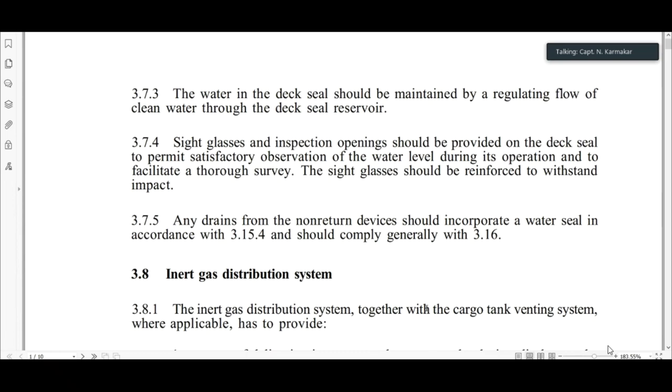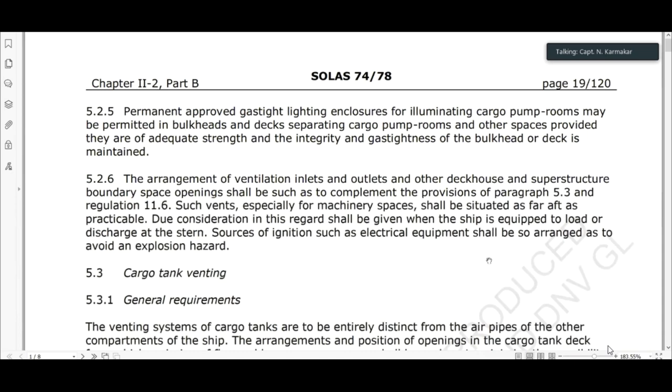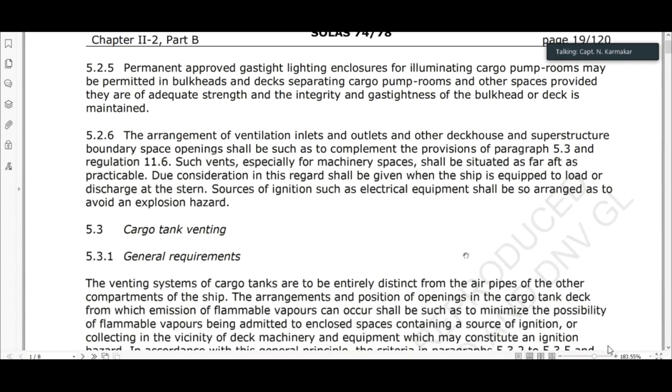Which chapter do you think it will be under? Chapter 2, part 2, sir. Absolutely correct. So, chapter 2, part 2, it is under chapter 2, part 2 for fire prevention, fire suppression and all those parts.